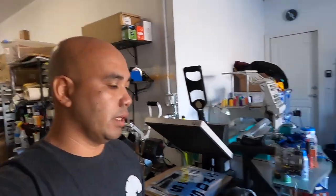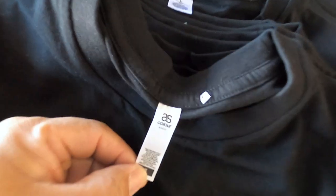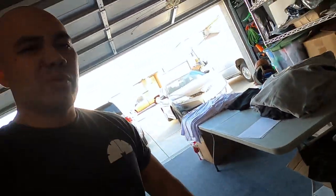Let me show you guys what's going on here. Also, the garments that we're using are from AS Color, which is super dope, very nice feel, very nice shirt that we're going to be printing on. More of a premium brand, or a premium feel. So yeah, we're going to do that.